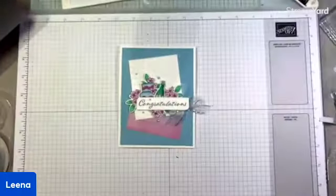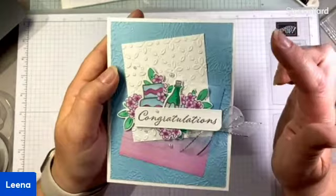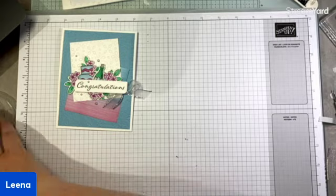Okay. And this was the card I came up with. So yet another pattern from the Full of Life DSP pack. Let's make the card, and I'm going to show you how to make it. So let's do it. Here we go.